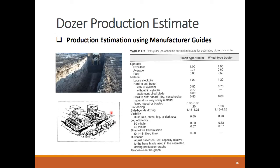The dozing production estimates are calculated for ideal conditions and should be revised to reflect special operational conditions. The shown table provides some production correction factors to adjust the estimates provided by Caterpillar. Let's see some examples of these correction factors. We can see the large correction factor of 1.2 to reflect the positive production gains when pushing soil that's already stockpiled.